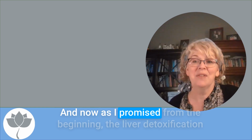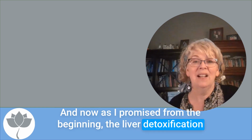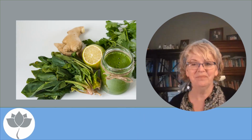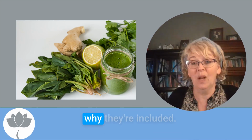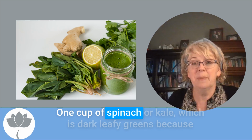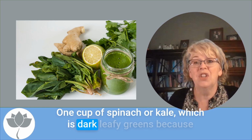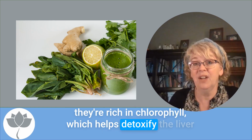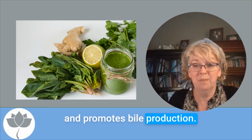And now, as I promised from the beginning, the liver detoxification smoothie recipe I promised. So let's just go through the ingredients and why they're included. 1 cup of spinach or kale, which is dark leafy greens because they're rich in chlorophyll, which helps detoxify the liver and promotes bile production.